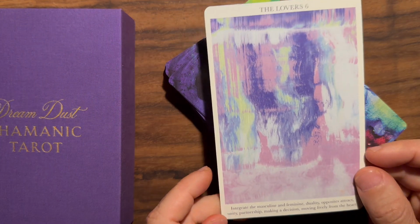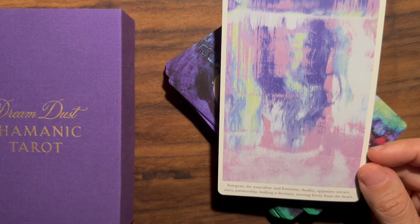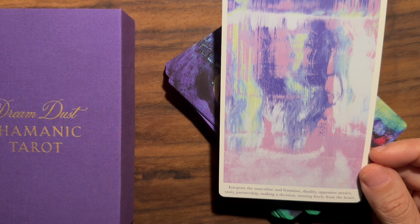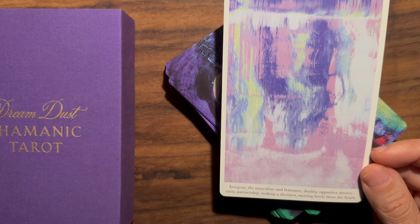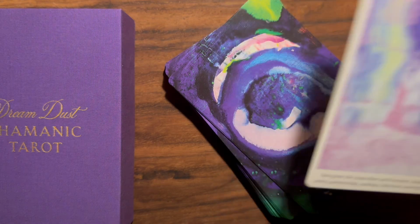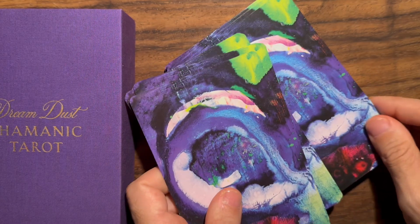So, for example, this is the Lover's card, card number 6. Integrate the masculine and feminine duality. Opposites attract. Unity, partnership, making a decision, moving freely from the heart. And that is just one example.